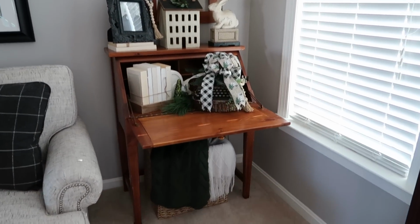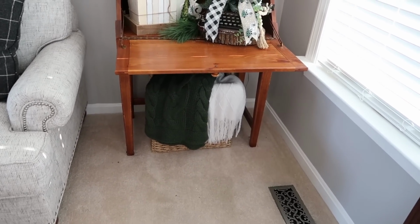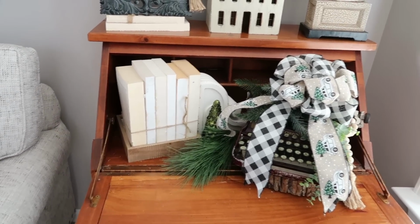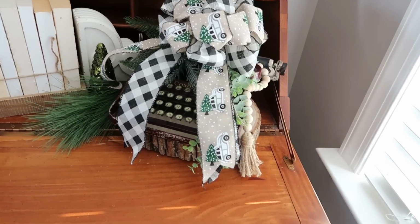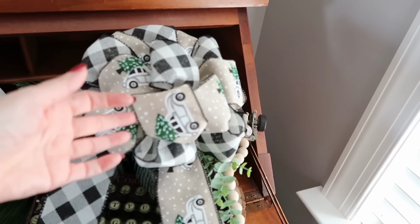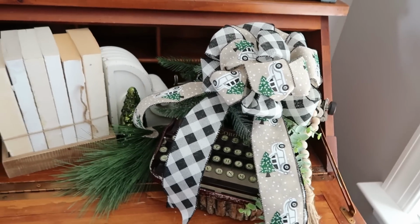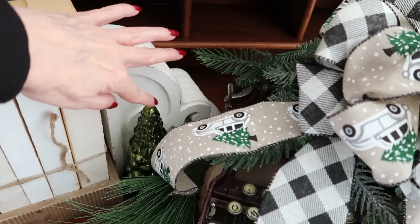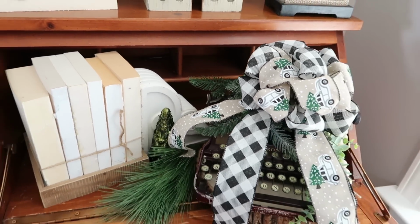I also have another typewriter in this room on my little secretary's desk over here next to the window. Underneath, I have a large basket that I have a green and cream throw in, and then I have my desk open with some coverless books there, and then my 1940s portable typewriter that is covered with this really huge bow that is also made with my favorite ribbon, and some black and white checked ribbon. I have some pine tucked around it, along with one of those pine trees that I picked up in the Target dollar spot just before the holiday.